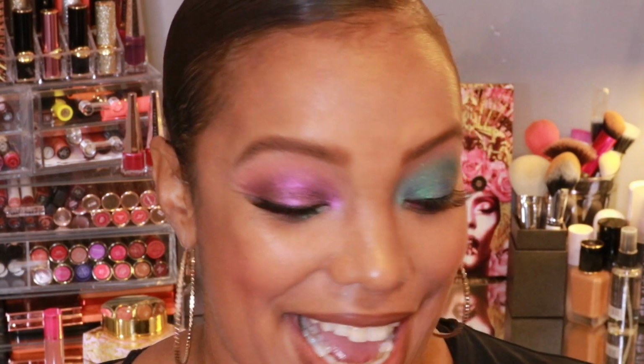I am back, and these are the last two looks. I'm literally back. I had to take a lunch break. I've been working all day on these looks, and I am so proud on how they came out.